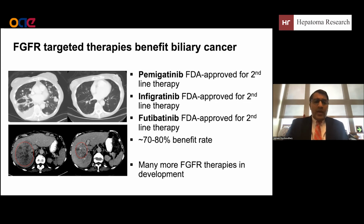And so, we have a great variety, thankfully, of second generation FGFR drugs. There's been some new data presented by Relay Therapeutics that there was a lot of excitement about. And what we're seeing is higher response rates. And that's not unexpected.